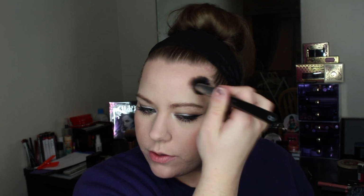And now we're going to blend that out so we don't look so clown-like with a duo fiber brush. And I always overdo it with the bronzer and the blush, but I like to do that because then once I blend it out, it looks a lot more natural, but it still wears really well throughout the day, so it doesn't look like I'm not wearing any blush or bronzer at all.